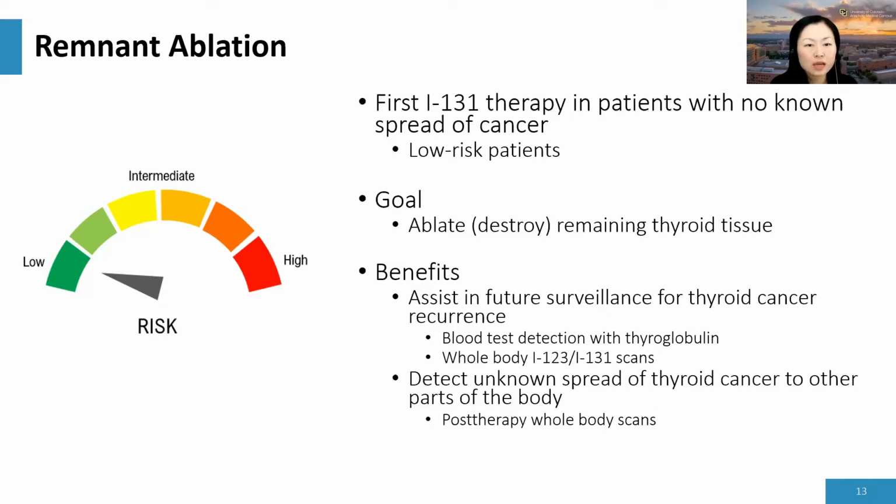But occasionally, I think in the literature, they say sometimes it's less than 10%, but there's a percentage of the time where even if the thyroglobulin is low, we can be surprised by the detection of thyroid cancer that spread to other parts of the body, which you can actually see on these post-therapy scans. So that's another benefit. It's a nice kind of an overview scan just to make sure that we don't think that our cancer has spread to other parts of the body.